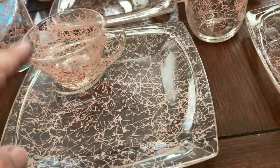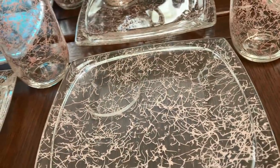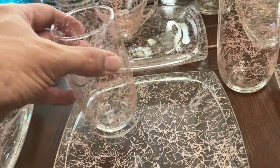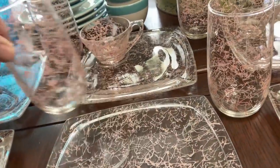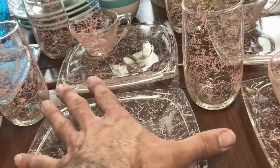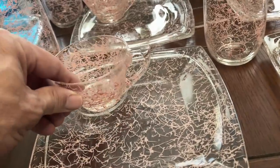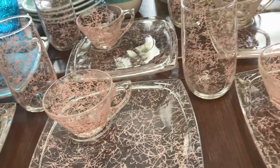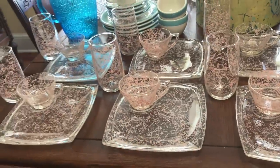If you're serving something hot, like coffee and pie, that kind of thing. But then you might be serving luncheon and you want to switch to a tumbler, and then you can have the iced tea. So it's versatile. These are just little 8-inch plates. And they're perfect. Absolutely flawless.